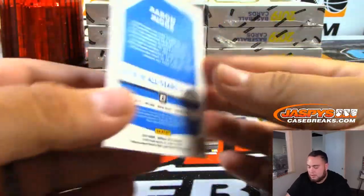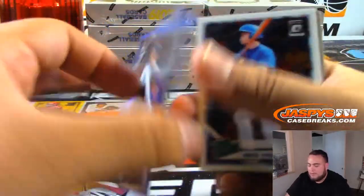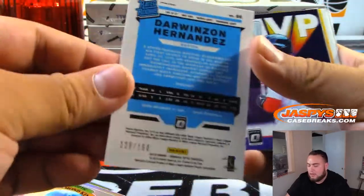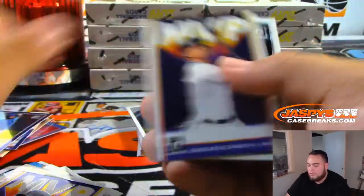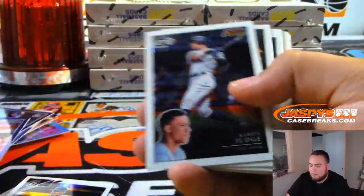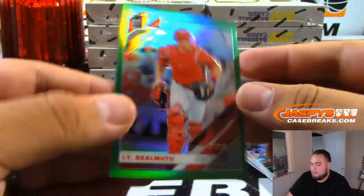Aaron Judge, All-Stars. Not numbered. 25. Paxton to 75 for New York. Devers to 76 for Boston. Gennett to 76 for Cincinnati. And Darwinson Hernandez to 150. Hearn for Texas to 125. Bryce Harper to 125. Hosmer to 189. A green 5 of 5, JT Realmuto, and that is for Philadelphia.